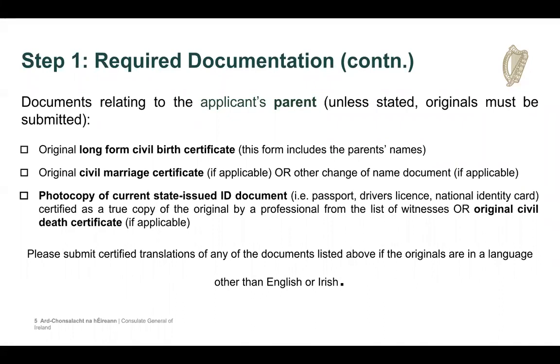You will need to include your parents' civil marriage certificate, if they are married or were ever married, and your parents' change of name document if that applies to the situation. And finally, you will need either a photocopy of your parents' current state-issued ID, again, signed by a notary or other practicing professional, or their civil death certificate if they are deceased. And again, we would like to remind you that translations are necessary for any document not written in English or Irish.